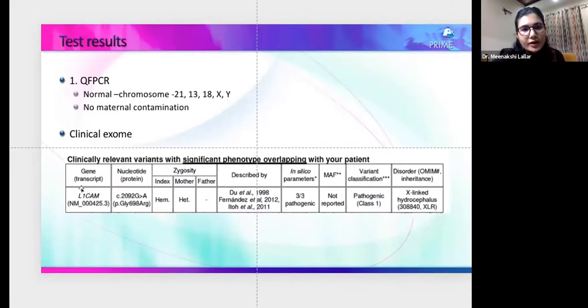So we got a mutation in the L1CAM gene. This is the mutation c.2092G>A, and this is the protein form. It was hemizygous in the index. Hemizygous means there is one X chromosome, so I know that that's a male fetus. Heterozygous in the mother, that is, mother has two X chromosomes. So on one X chromosome, this abnormal mutation is there, and this X chromosome went to that fetus, and the father is not a carrier. So it was a pathogenic mutation, and it causes X-linked hydrocephalus.